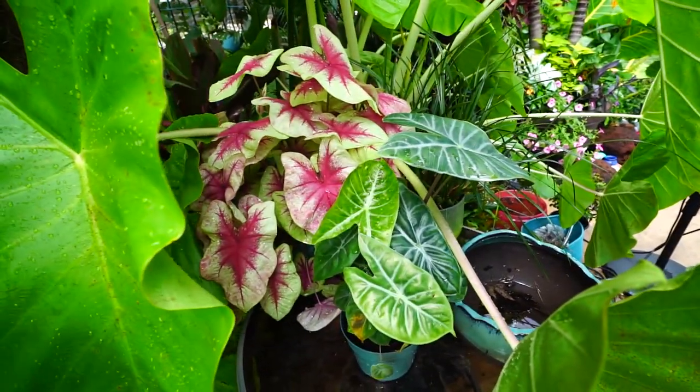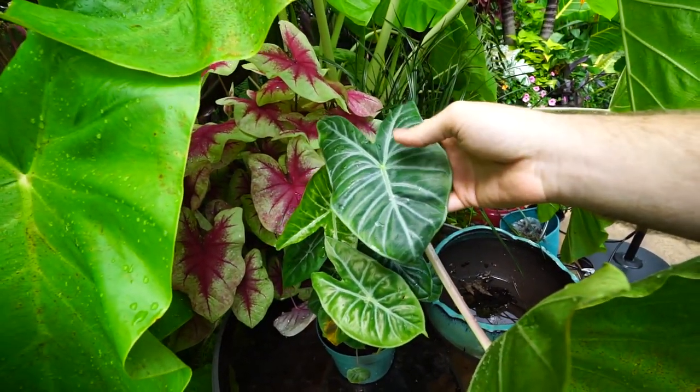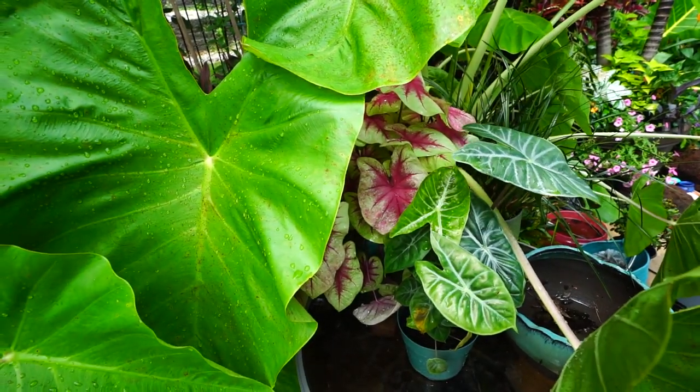Really pretty caladium back here. It's one of the ones from Proven Winners. The Alocasia Morocco right here, that's new. So I haven't done anything with that yet.